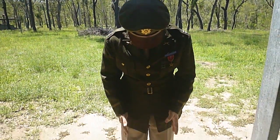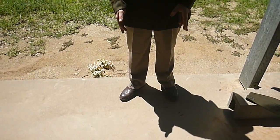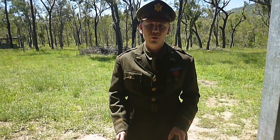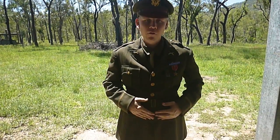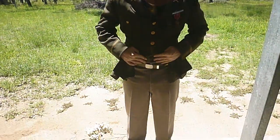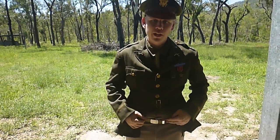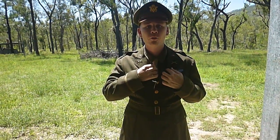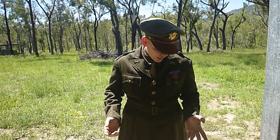Now, down the bottom here, they would have brown shoes or brown boots, whatever the officer preferred. At this stage, I'm wearing Northern Territory police boots. Original, but not original World War II. Underneath here is a belt buckle. Usually you find the belt buckles in camps, but this one here is modern ADF. And like I said, the officer or the enlisted man would also wear a tie. So that'll basically give you an idea.